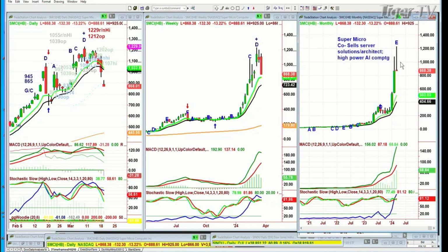Look, monthly chart leg E, a huge move down from the high in the 1200s to where we are right now at 867. Remember, I was talking about Bitcoin. I haven't even looked at it. I'm going to go to it in a moment. Someone just reminded me. Bitcoin. Let me write that down. Bitcoin. Remember, I said I'm getting topping action. Let's see where that goes.